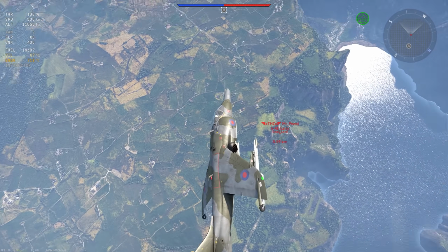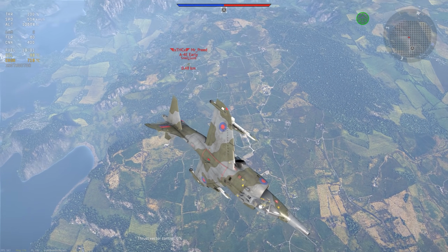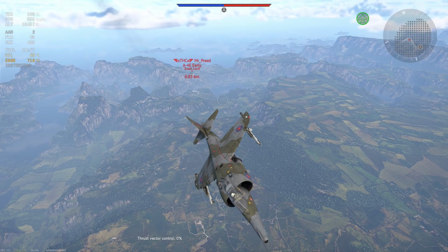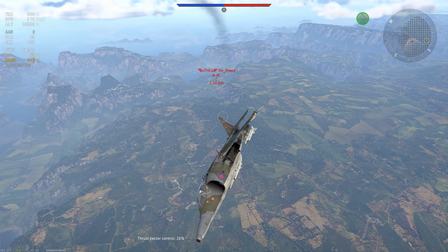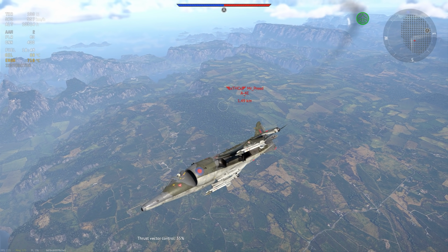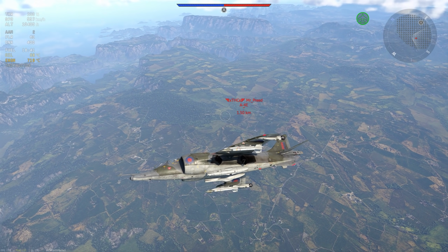And here we go. He is going to be struggling to maneuver. Back down to 0. Keep energy over him. And I'm not sure if we're going to get that Sidewinder kill again. He might have been a little bit surprised at that. He'd be a little too smart to let me do that a second time.